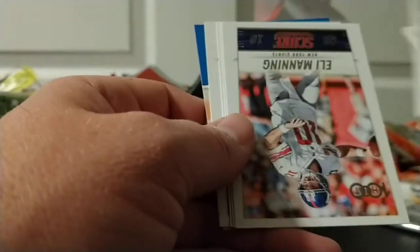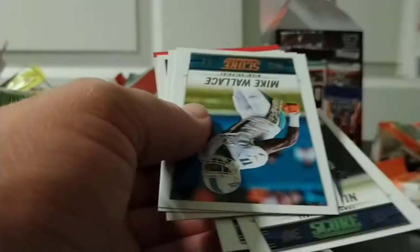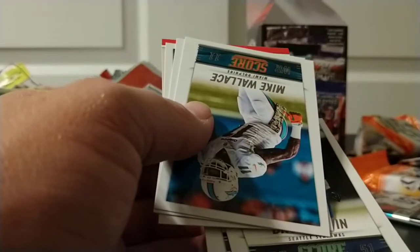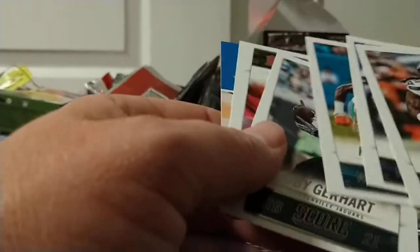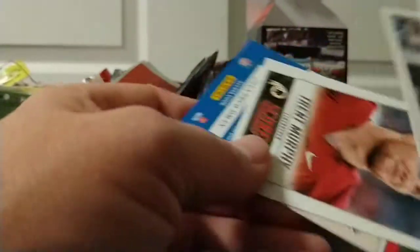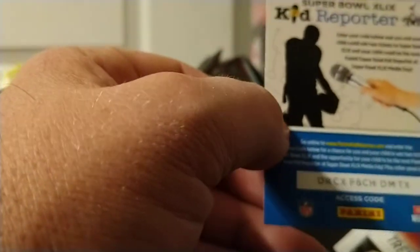Hakeem Nicks, Bruce Irwin, another Eli. Oh, this one's got 100 on it. I don't know what those mean. I'm going to have to go back and check through my new price guideline, eBay. I check everything on eBay because I don't even know where to look for prices anymore. Trent Murray and the redemption code. Go ahead and go for that.